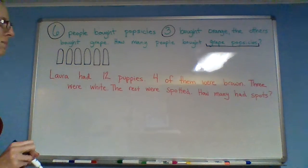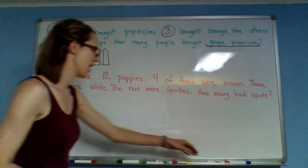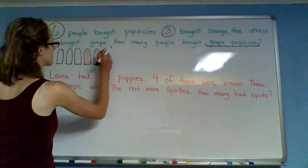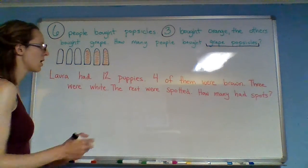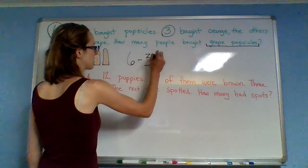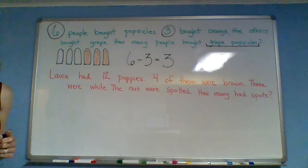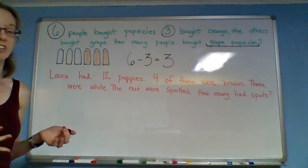Okay. 3 bought orange popsicles. So if I'm trying to figure out how many grape popsicles there were, I know for sure that 3 of these were orange ones. So those ones can't possibly be grape. So I could do this problem 6 minus 3, and that would tell me that I have 3 popsicles that I'm not sure of the flavor on. Now I have to make sure that those ones are grape. What if some of them are actually cherry?